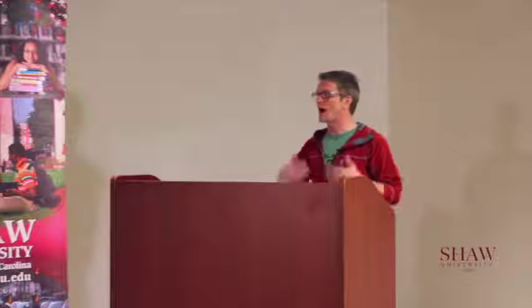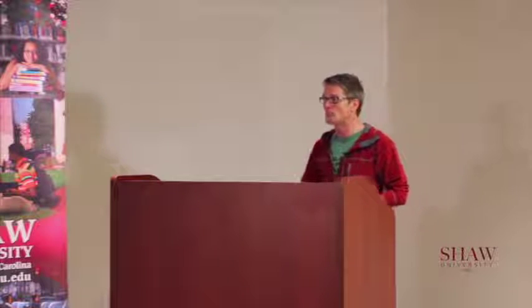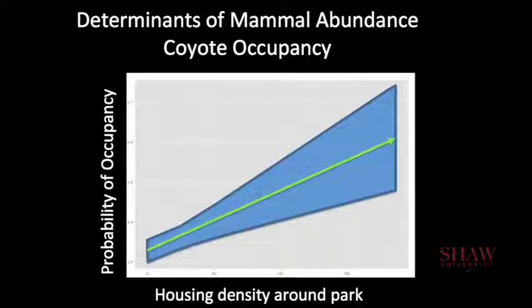In terms of looking at questions of how common different animals are and how widely spread they are in different habitats, in these different parks specifically, we looked at the housing density around a park and the likelihood of detecting that species. And what you can see in this case with coyotes is that the more urban parks actually had more coyotes.